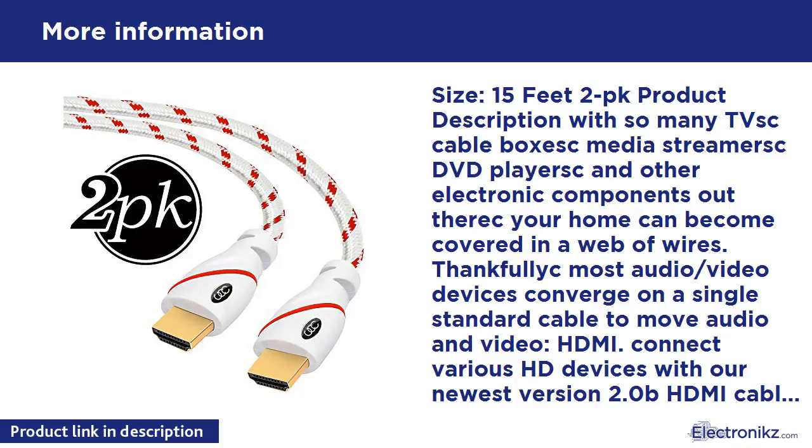The premium construction of our HDMI cable, 15 feet, features corrosion-resistant gold-plated connectors, full metal jacket, 28AWG triple shielding, and solid copper conductors. They support transmission of HDR, high dynamic range, video, full 60Hz at 4K resolution 2160p, 48-bit/px color depth and bandwidth speed of up to 18 Gbps to meet the latest HDMI standards.